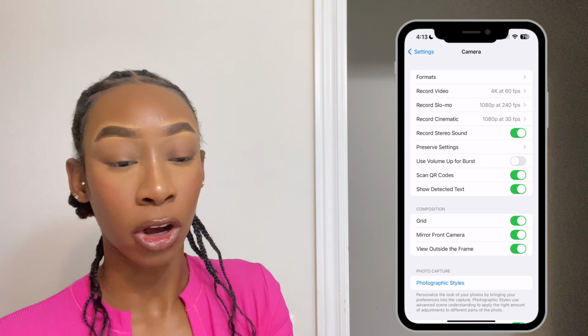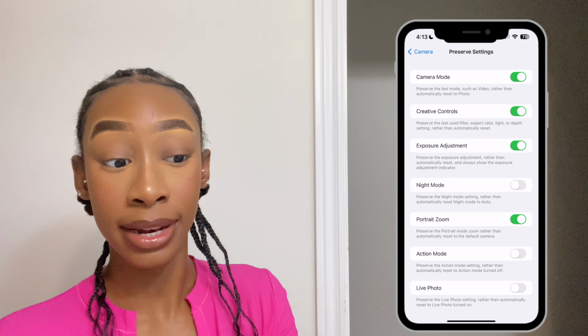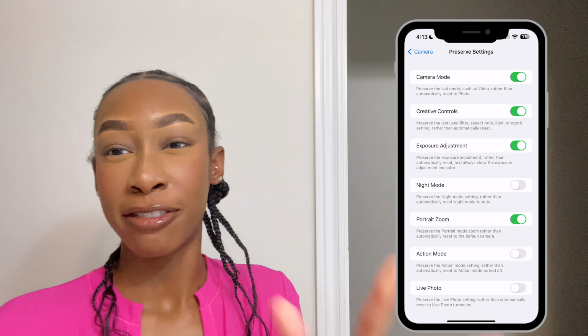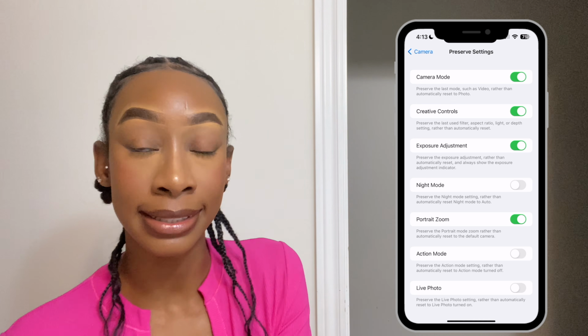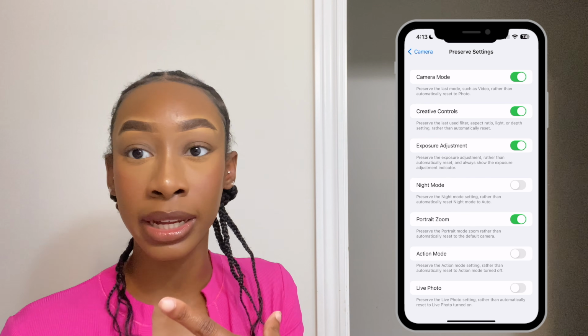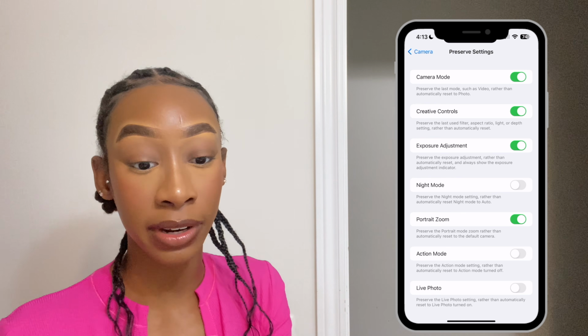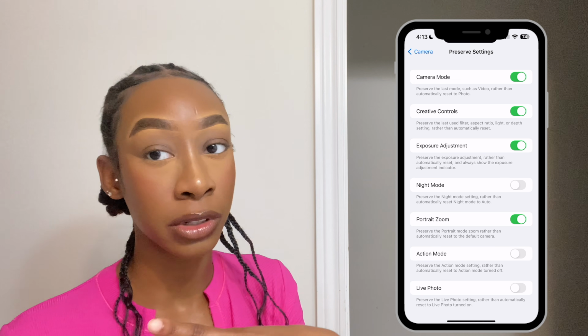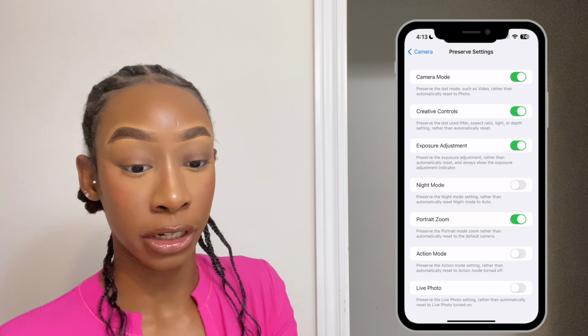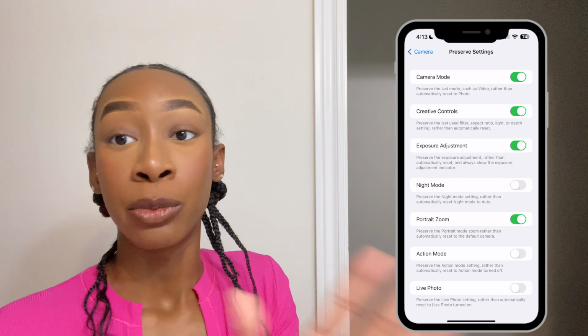Preserve settings. I toggled most of these on. I toggled on camera mode at the top so that if my phone accidentally closes, I don't have to go back into the last setting that I was using. So if I was recording a video, it'll still be in video. It'll be saved even if your phone turns off, falls asleep, or if the app closes, whatever. Everything will be preserved so you don't have to waste time readjusting everything.